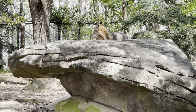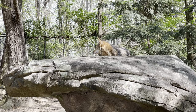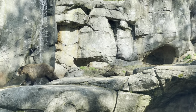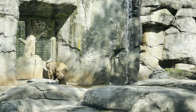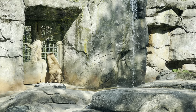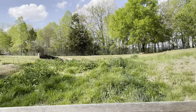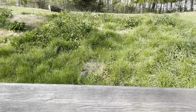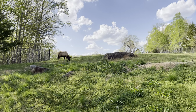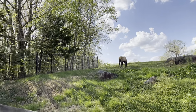Red wolf. Critically endangered. Not interested at all in looking over in this direction. Grizzly bear. A grizzly bear. The grizzly bear knows it's about time for dinner. American bison and American elk. An American bumblebee. American elk.